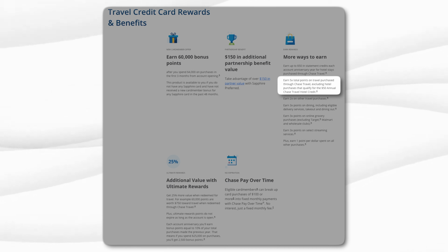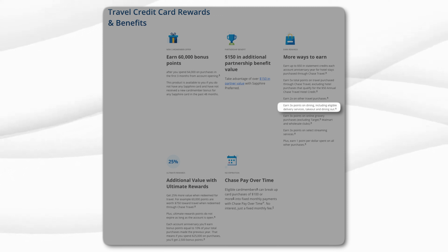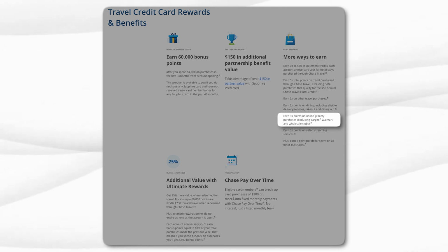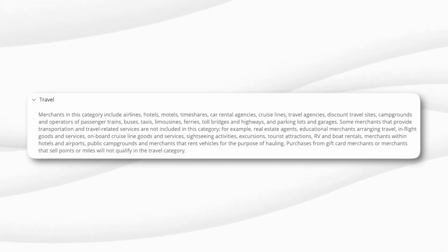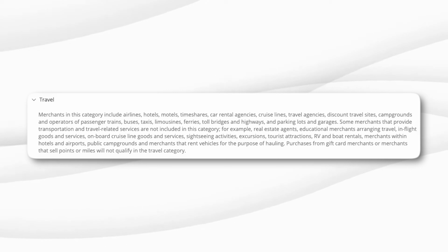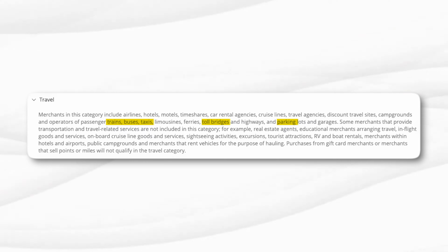When it comes to the card's earning multipliers, you get 5x points on travel booked through Chase Travel, 2x points on all other travel, 3x points on dining, select online grocery, and select streaming services, and 1x points on all other purchases. Now, Chase's definition of travel is actually very broad, so in addition to flights and hotels, it also includes all of the following travel expenses. The ones I want to highlight are bus and train fares, taxis, tolls, and parking, which are everyday spending categories for a lot of individuals who commute to and from work.